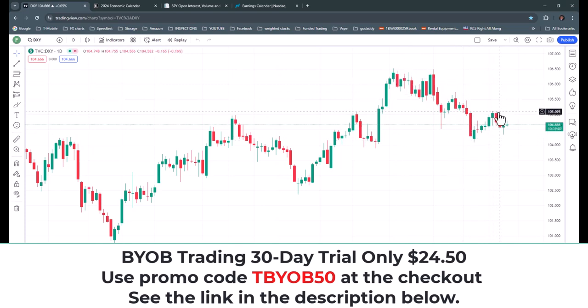That puts the dollar in a downtrend. Looking like we made another lower high. Can we make the lower low? That's the question. All right, because this was in an uptrend, making higher lows here and higher lows here. So we'll see what happens. All right, so there's the U.S. dollar.